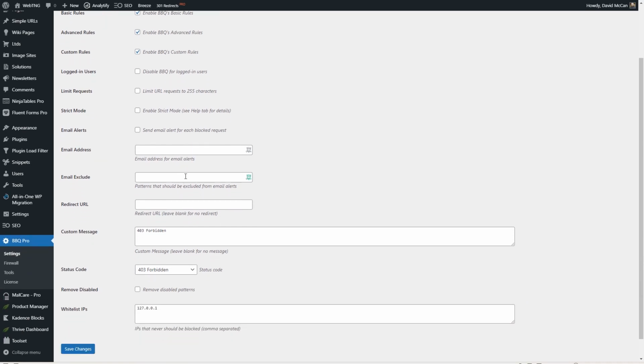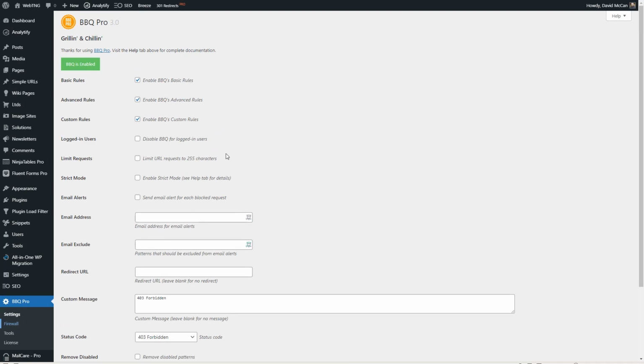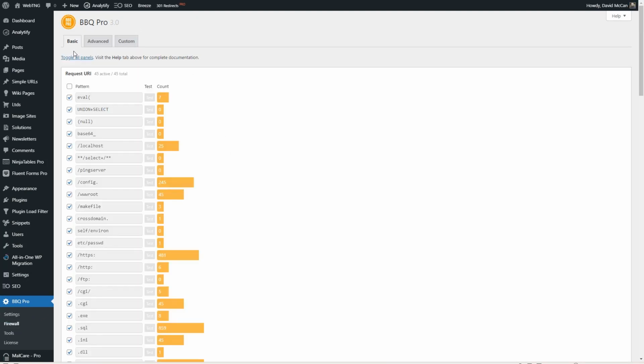There's the option to send email alerts, to have a custom message and custom status code, and to whitelist IPs. If we look at the firewall page, we see there are 3 tabs: Basic, Advanced, and Custom. So when a request comes to the website, BBQ scans that request for these strings, and if it finds it, then it blocks it, because these are probes looking for vulnerabilities or things that can be exploited.